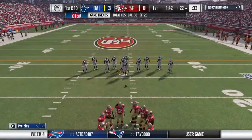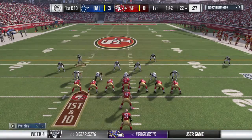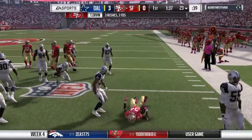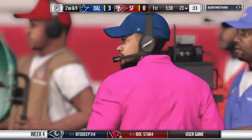And following the interception, we'll see what they can put together on this drive. I can hear my old college coach right now. He always used to tell us before every game, the team making the fewest mistakes will win. What they're hoping is that that last mistake is their only one of the game. Coaches, that's all they talk about, turnovers, right? Minimizing those and maximizing opportunities.